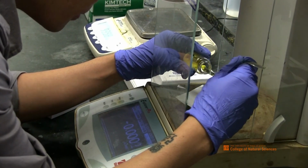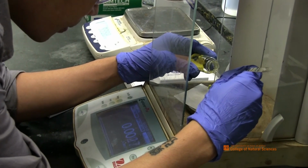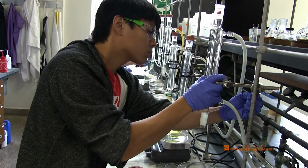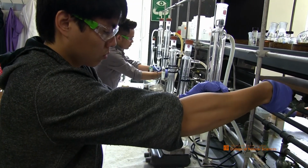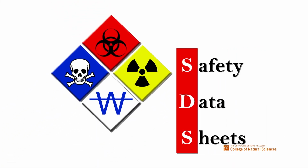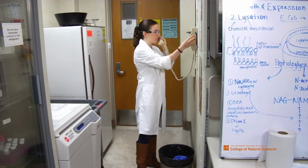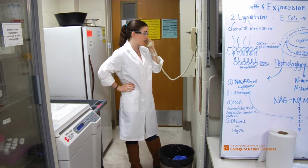Working with chemicals is part of most biology and chemistry laboratories, and working with chemicals can be fun and rewarding. Chemicals should not be feared, but should always be respected. Preparing yourself to work with chemicals by reviewing SDS sheets, knowing what to do in the event of an exposure, and remaining calm in the event of an emergency will help you work safely with chemicals.